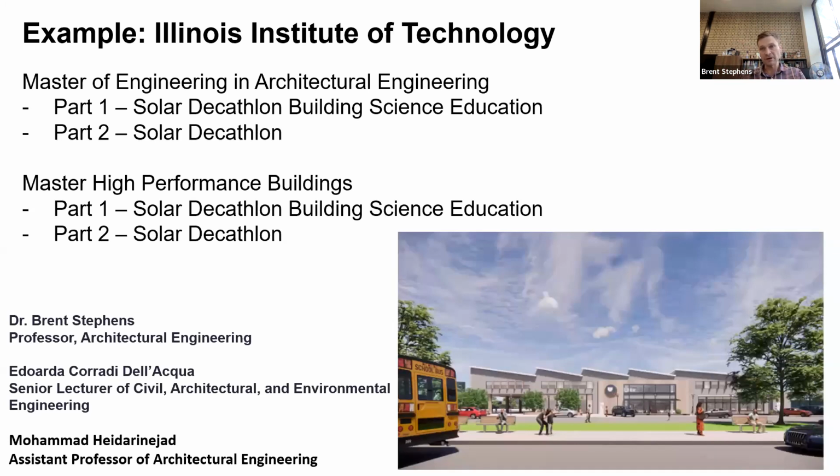That's our Master of Engineering in Architectural Engineering. And because we're already requiring them to essentially take a 2-semester class sequence built around the Solar Decathlon design competition, that's check, part 2. And then as part of that, we require them to take the DOE building science education. And so we just saw that part one is a much simpler path forward for us to make sure that students are engaging in this really useful culminating experience. And it's just a lot easier than documenting all the building science concepts throughout our courses and so forth.